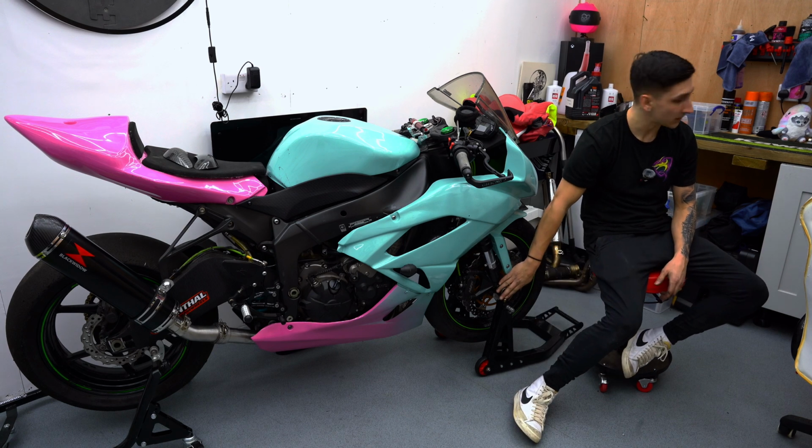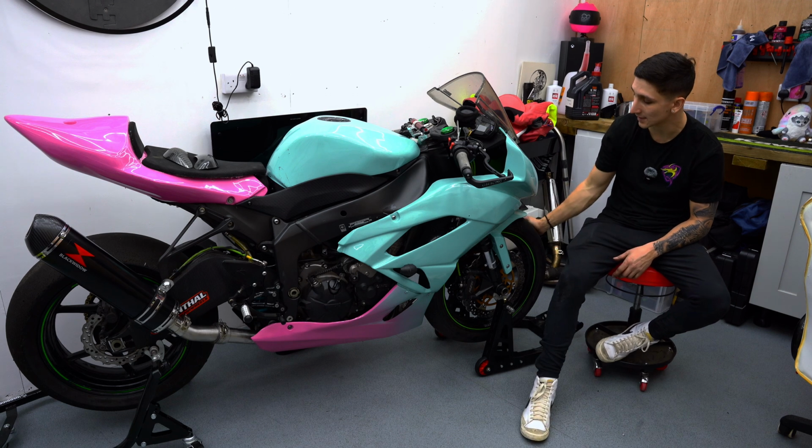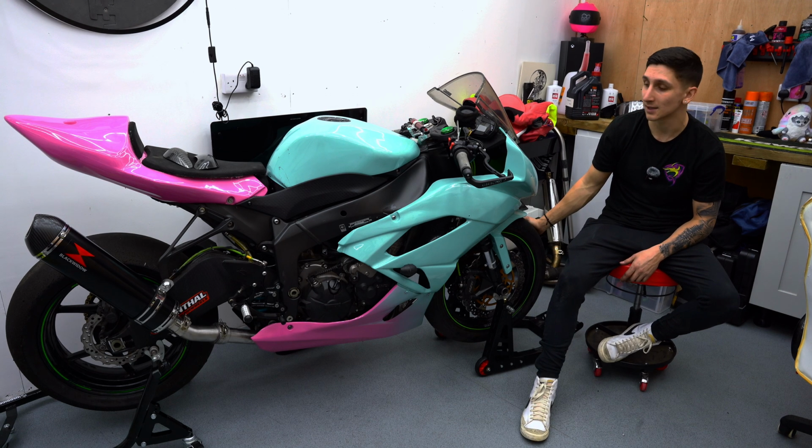I've got to tighten up the front wheel. Annoyingly, the part that I need, I can't seem to find anywhere, so I'm going to borrow one off a friend. So the bike is going to have to stay here for the time being. But other than that, that is the bike completely done.